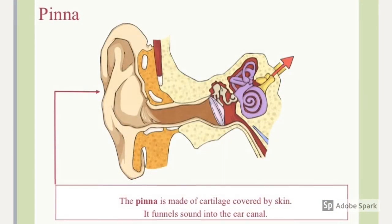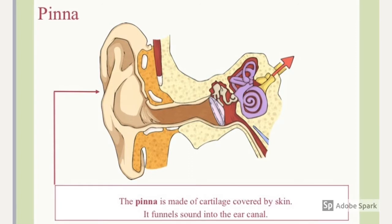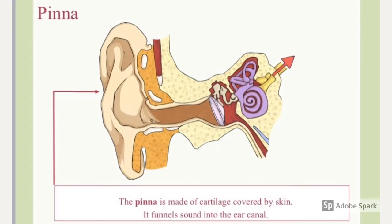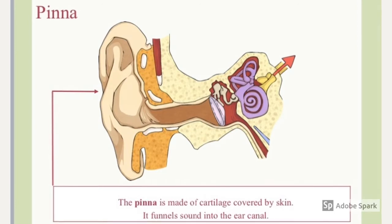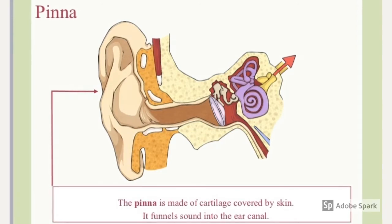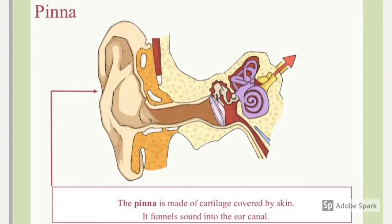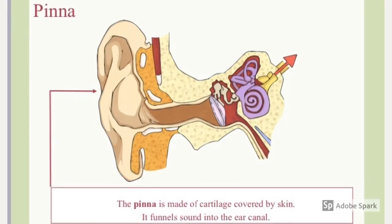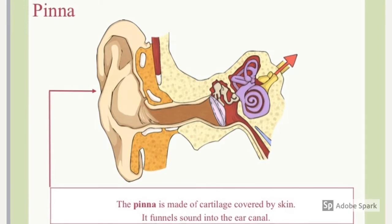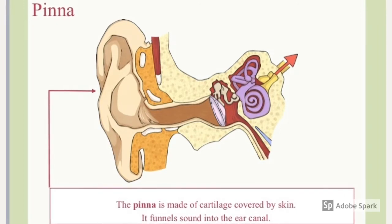Let's take a look at the diagram of the human ear. You can see the first part of the ear is called the pinna. You can feel your pinna. The pinna is made of cartilage, which is covered by the skin. It funnels sound into the ear canal. Now, cartilage is a firm tissue, but it is softer and much more flexible than bone, but it feels a bit like bone if you have a feel of your ear. So that's called the pinna.